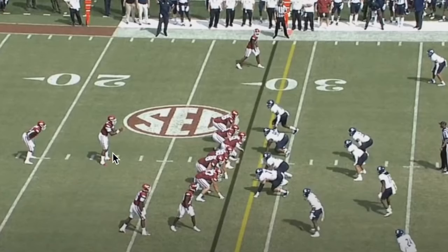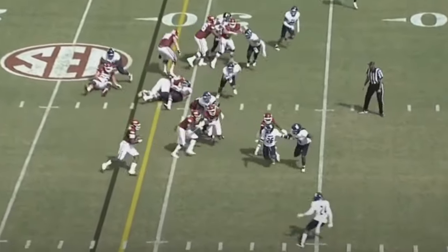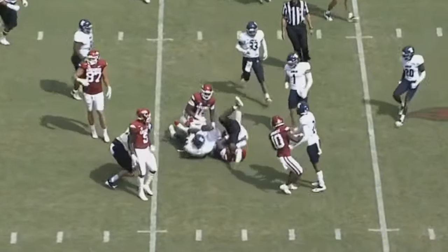So here's a 2nd and 1 against Rice, and we're going to see Jefferson keep it. It's a design quarterback run. Picks up 5-6 yards here. But I think design quarterback runs will be something that needs to be called strategically and timely. You don't want the defense to get too keyed in on Jefferson. But in these situations, I think using Jefferson as a runner will be key and huge. Again, not a huge play here, but I think the smaller plays will be more important for Arkansas to beat Texas this week.